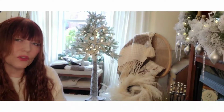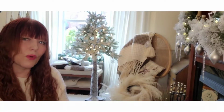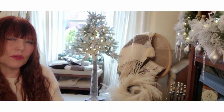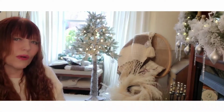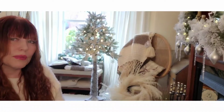I'm going to show you the little tree that's behind me. It's not that little, actually. It looks littler than what it is. And then I'm going to take a few photographs, and then I'm going to have to do another video of the full scope of the room, just so you can actually see it. It's turned out quite beautiful, guys, a lot better than what I actually hoped it would be.